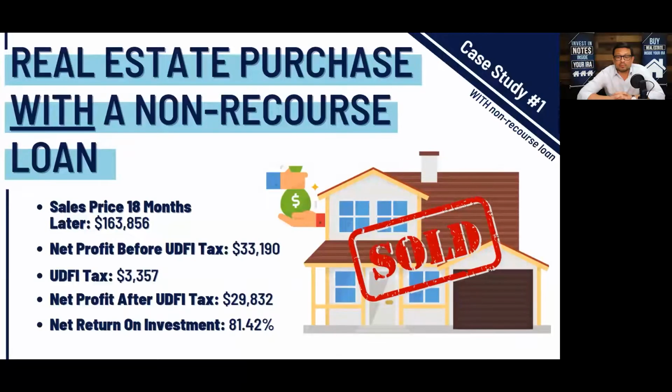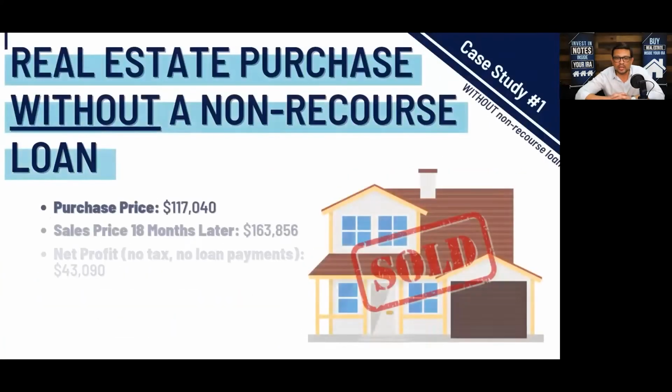Because other people might say, well, if I've got enough money in the IRA, why don't I just put it all cash and eliminate the tax? Well, you could do that, or maybe you buy 3 houses instead of 1 all cash. Because let's compare it to the same situation if he had not used a non-recourse loan and he eliminated the UDFI tax. What would that work out to be?